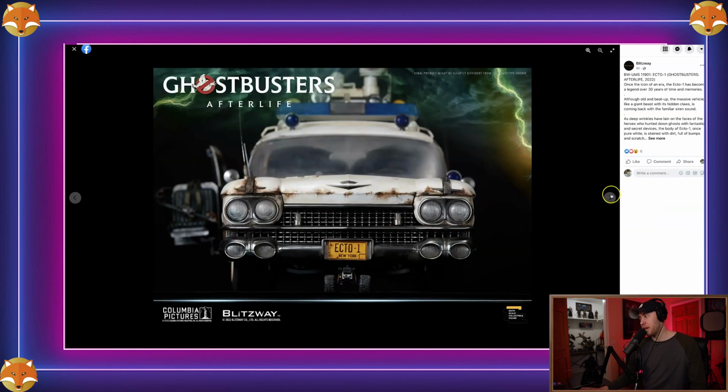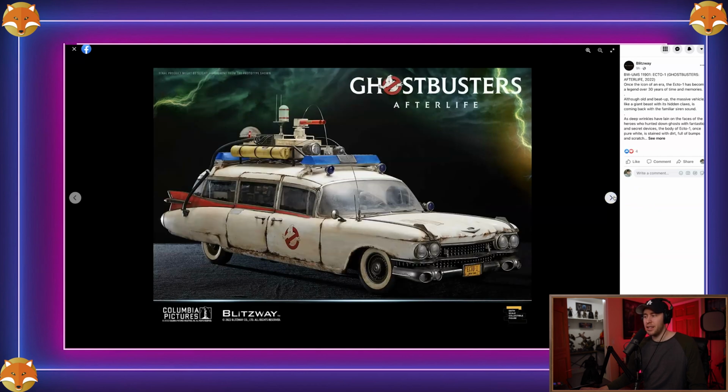Like I said, I think this is a good piece. I think it's well worth it if you're a huge fan of Ghostbusters. And I like that it's unique. It has that weathering to it that makes it feel real, you know? So Blitzway, yeah, they don't always have the perfect track record, but with their vehicles, with the Ecto-1 and then this one, I think they're gonna nail this. I think people are gonna be really happy.